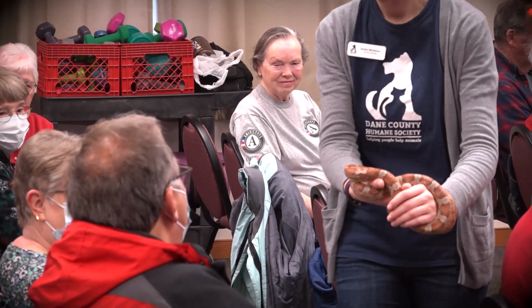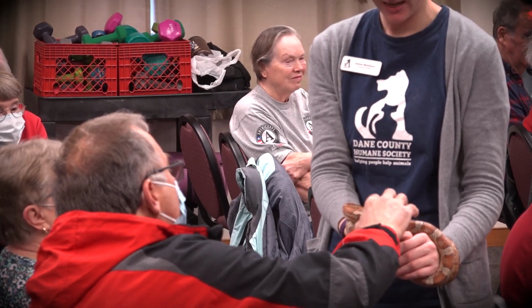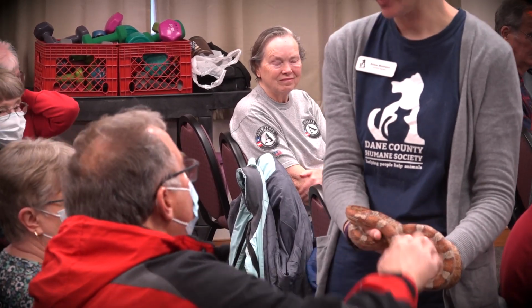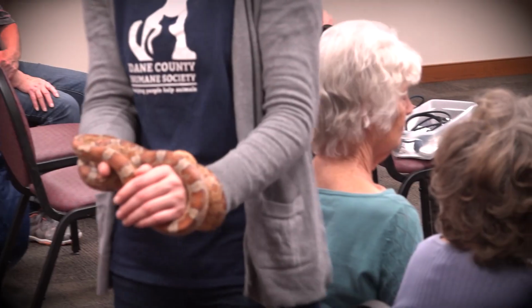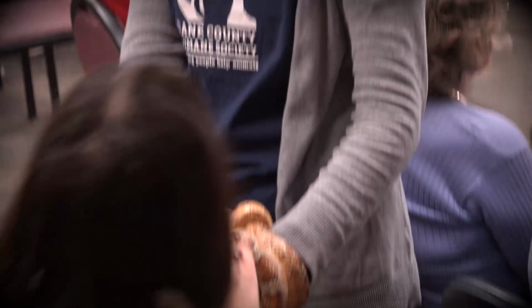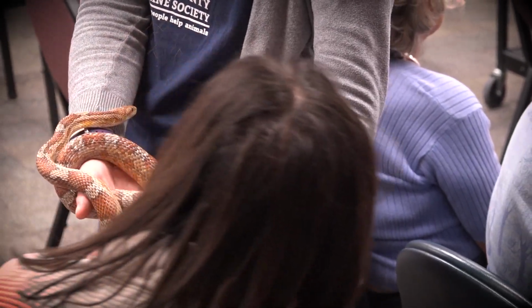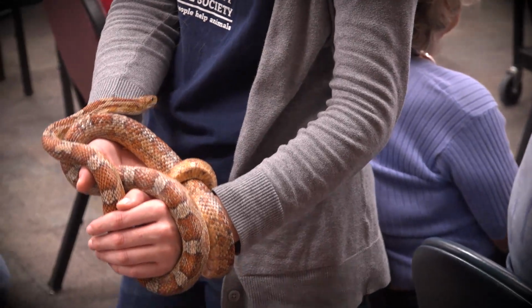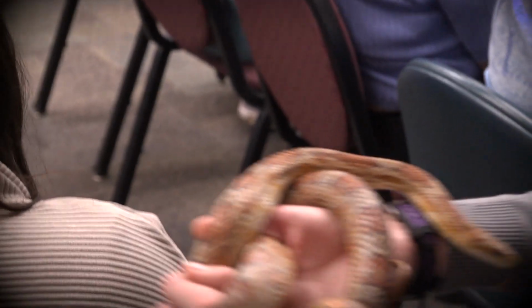What did you get him? We got him 10 years ago, and somebody surrendered him to the shelter, so they couldn't care for him anymore. And I was going down the basement steps or something, and I found him, met him about halfway down. Not natural to Wisconsin. No. In the wild, they would be found in New Mexico, Arizona, or northern Mexico.